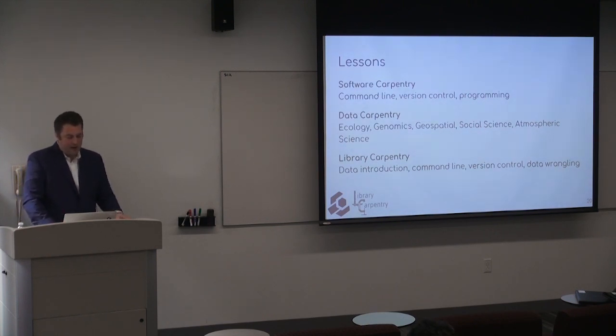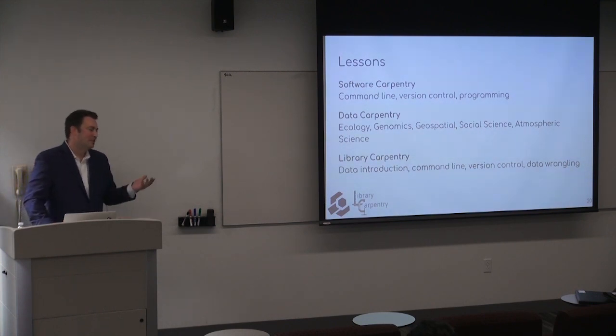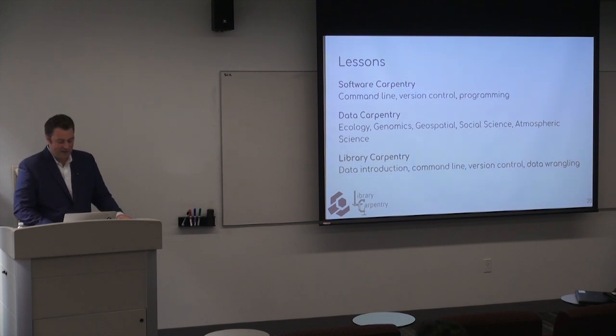It's pretty effective also when you focus the training on a particular context. We've had librarians say that too, that it's so helpful to have library data that we work with, not ecology data. So it helps with the context to have particular data. And we were talking about this earlier, data wrangling is a big part of Library Carpentry, working with metadata.